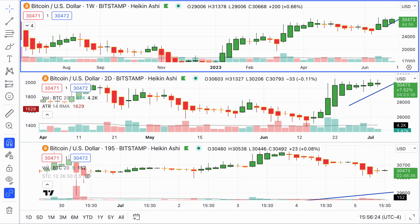We're jumping into charting cryptos, commodities, and currencies. Let's look at the 24-hour a day Bitcoin chart first. What do we see going on here?